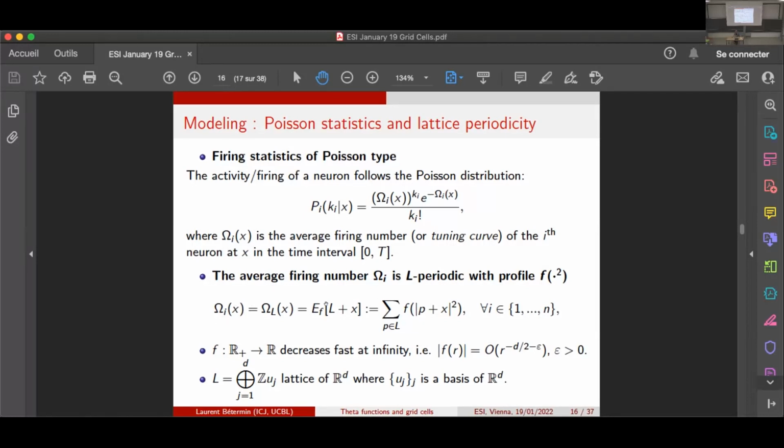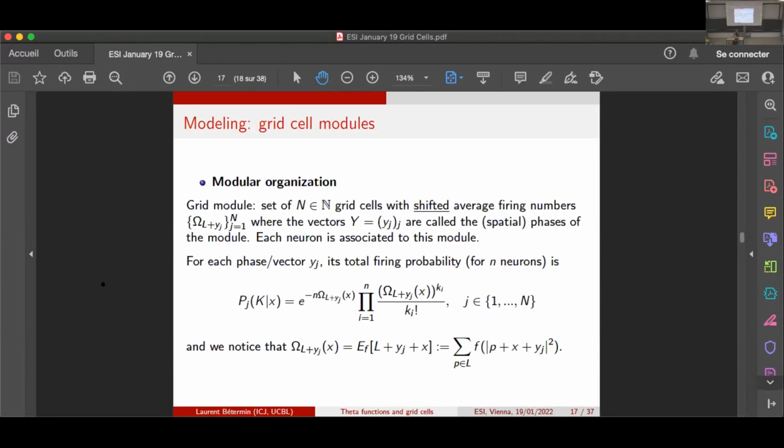So this firing number will be in the form of a certain energy, of a shifted, I mean, that's the interaction between X and the lattice, right? So that's exactly what we are used to seeing. And F will be decreasing very fast at infinity, as usual, and L is the lattice, right? But don't worry, F will be a Gaussian at the end of the day. Okay, but you can choose whatever you want. Why not? Okay. And now I add the modular organization. So for each neuron, I have N, capital N, shifted versions of the tuning curve. Okay, but I'm only considering shifted versions, not rotated, just shifted. So each neuron is associated with N over things like that, and you can shift all the time.